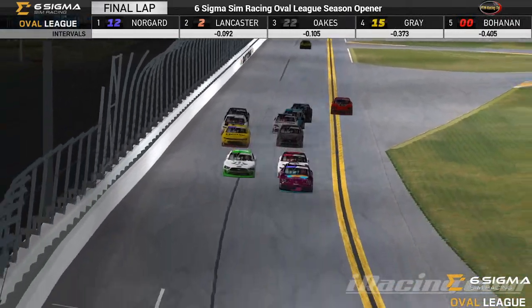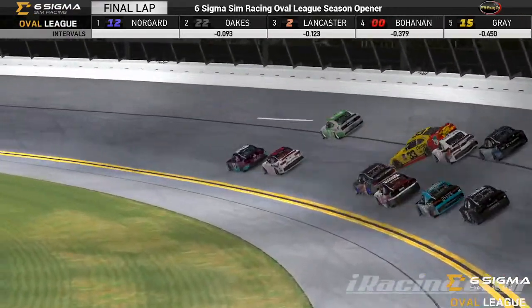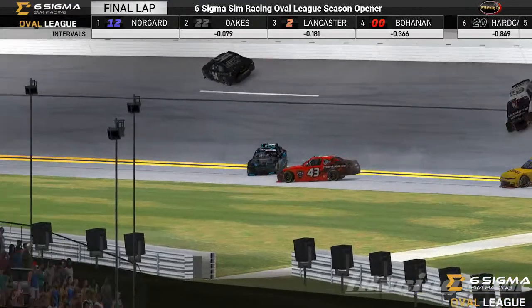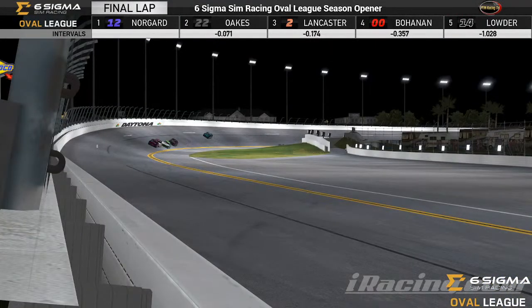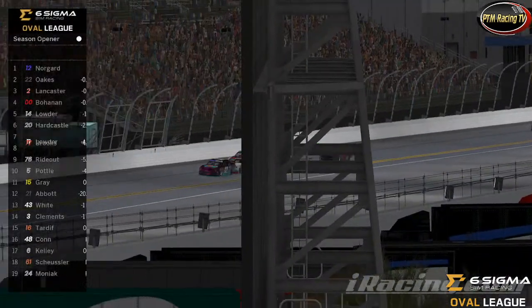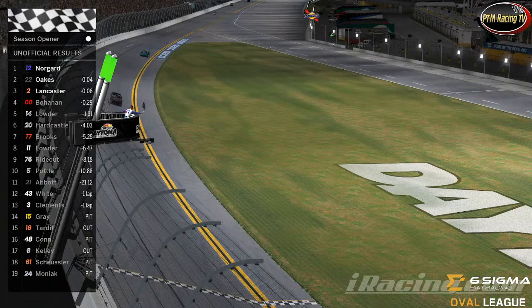Chad Lancaster on the top side, trying to hold up, trying to get some speed going through the mortar. He's got a chance and a seam as they wreck behind. A huge wreck ensues through turn 3 and 4. They're going to lead him back down to the corner here with one more lap. This is their final corner. Who gets the advantage? Oaks goes to the top, but it's Ailton Norgard who will defend him to the line.